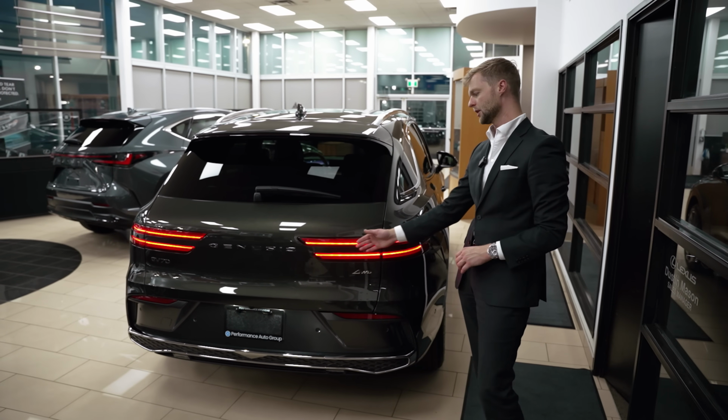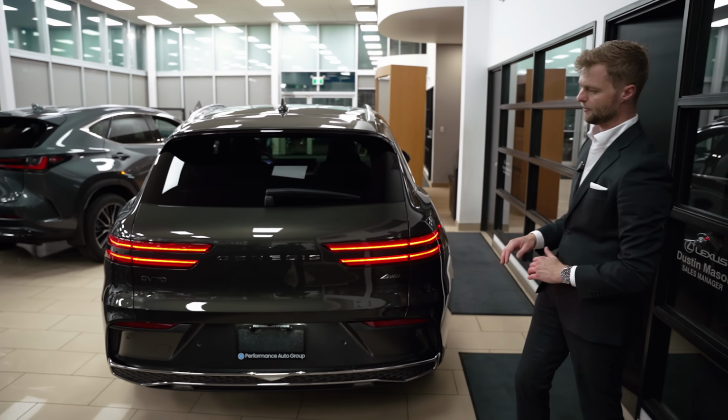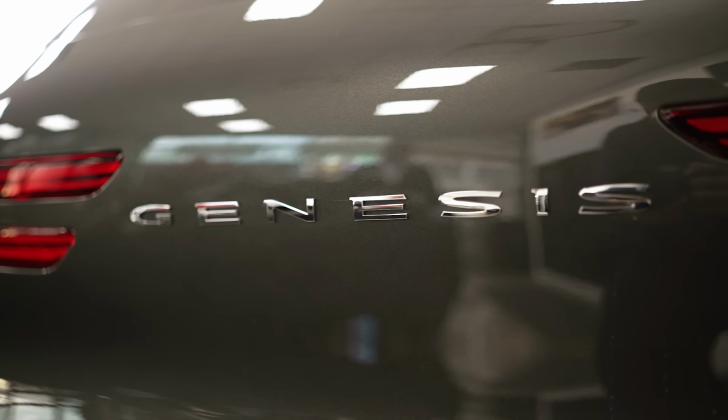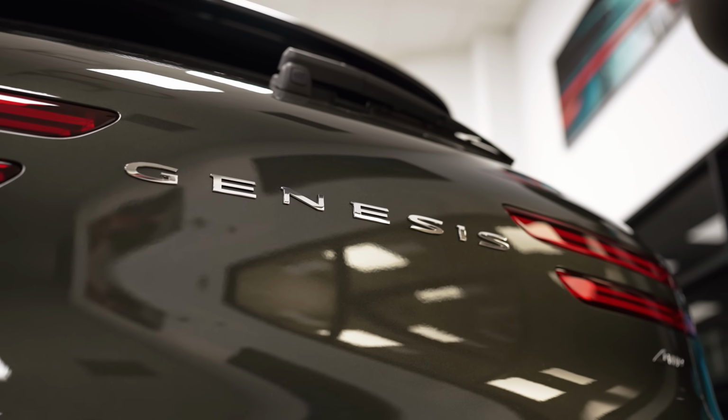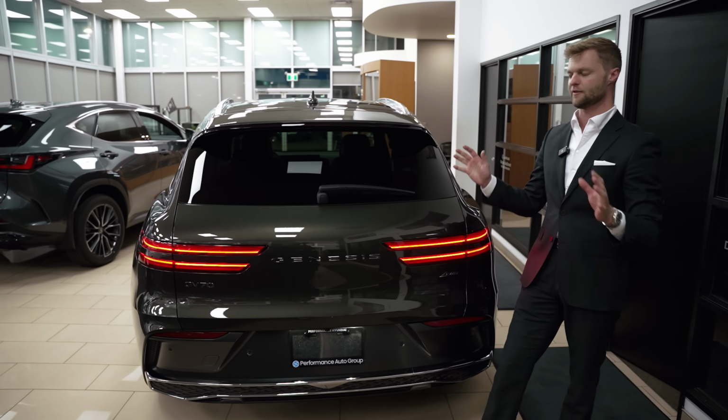They're very flush. They have the signals built into them as well. So when you put those on, it's a different part that lights up. We got that Genesis right across the back there. Very similar in the market right now. Lexus does it, Jaguar does it, Porsche does it, everybody does it.